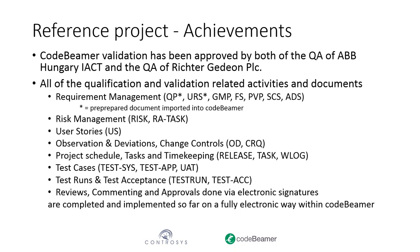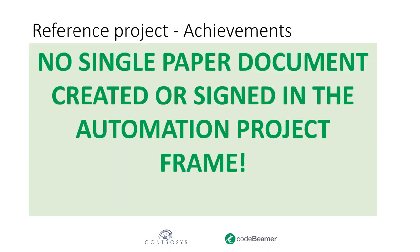of CodeBeamer, and also the collaboration of each team who review, comment, and approve the different items is done via electronic signatures. The biggest achievement of those activities is that so far not a single paper document has been created or signed in the automation project frame. So that's what we think is very important. It's been running for almost 1 year now, and indeed there was no reason to turn back and to give up our way to make things more effective and to run everything in an electronic ALM environment.